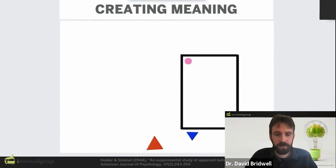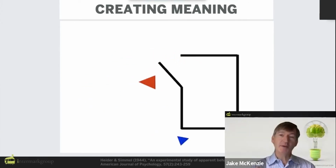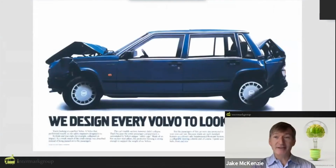As we see in this famous study from Heider and Simmel, where if all you do is look at these symbols and the way they interact with each other, you can see that there's quite a story going on. Most people, when they view this, think, wow, that red triangle was super aggressive, and that blue triangle came along and saved that ball and helped him escape. And it was your brain trying to come up with meaning, motivation behind what it's seeing and turn it into a narrative structure.